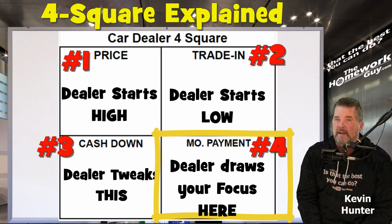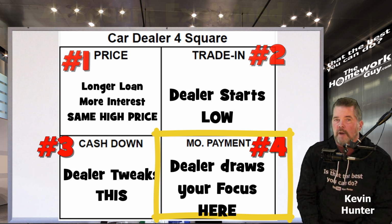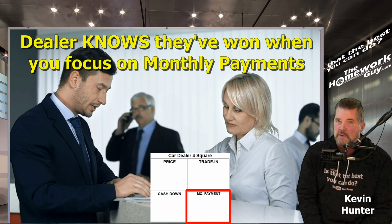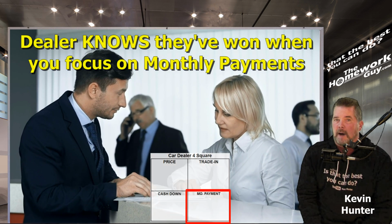Dealers always manipulate this number by extending the loan term or adjusting the interest rate. When you push back complaining about the payment being too high, the dealer just adjusts the loan term and boom, you have a lower payment. It feels good, making you think you've won. The dealer knows that they have actually won this negotiation when most of your attention is focused on this box.